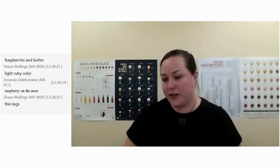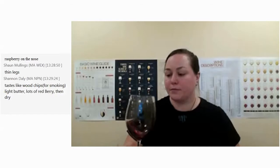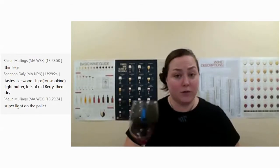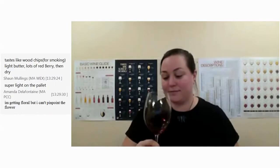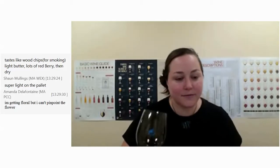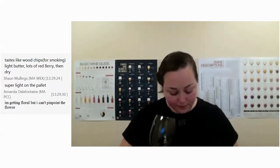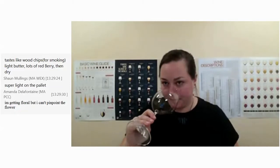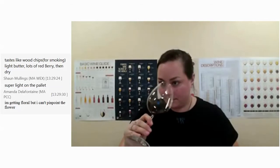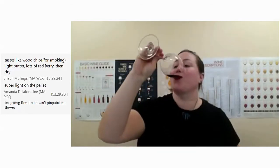And this is a wine from Washington, I think. Trying to remember if we had a Washington wine on last week. There's some delicious wines out of Washington. If you ask Allie, she'll tell you all about it. Amanda says she's getting floral but can't pinpoint the flower. Getting a little bit of violet in terms of floral note. Getting a lot of potting soil.